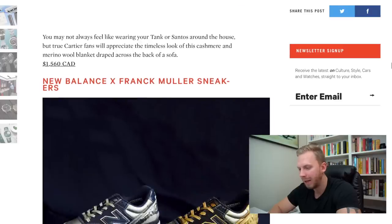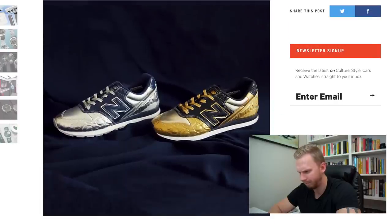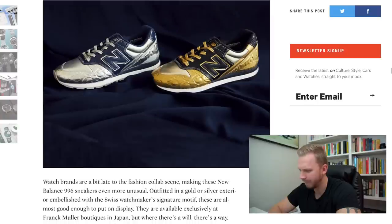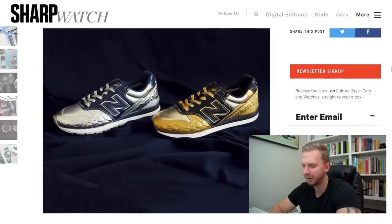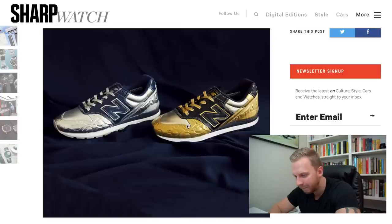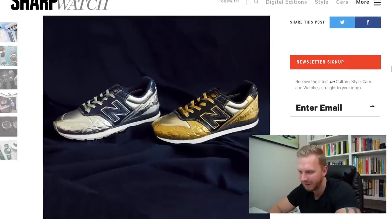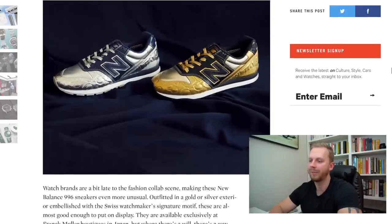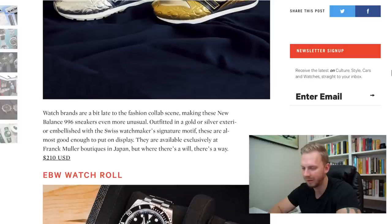Next up, New Balance and Frank Mueller sneakers. As we established earlier, I know nothing about fashion, but these seem very ugly to me. What in the world? Why would you? Yeah, not a good gift. Don't buy these sneakers. $210.